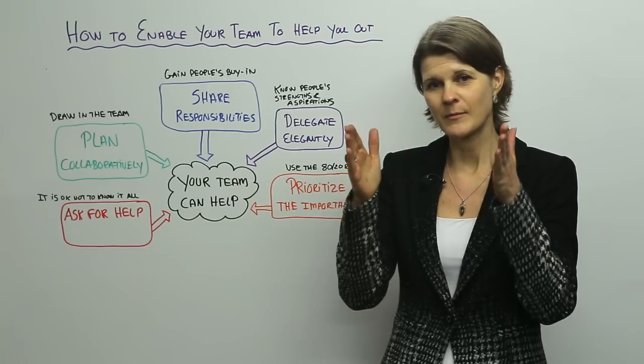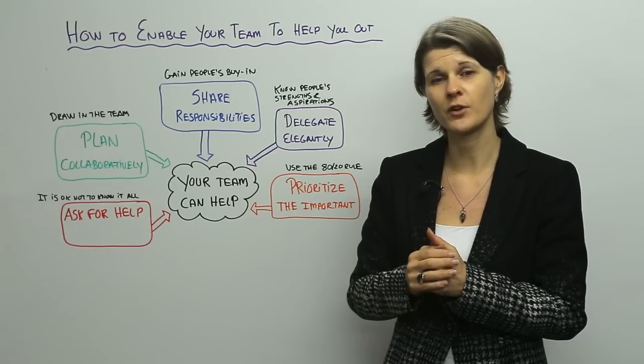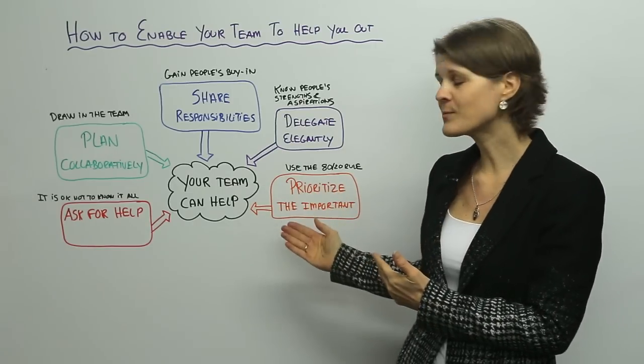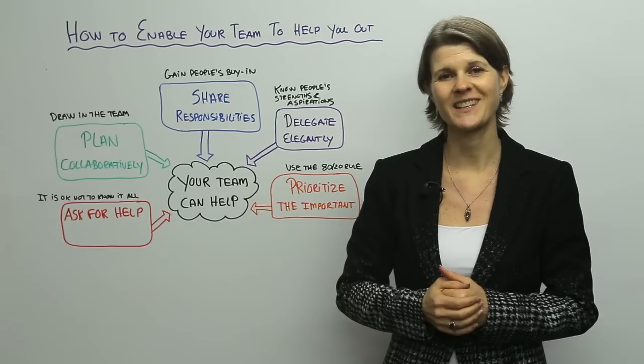Keep your focus. When you get that done, you know you're on track. That should help you to reduce your overwhelm. And the remaining 80% you can delegate to your team, preferably in an elegant way.